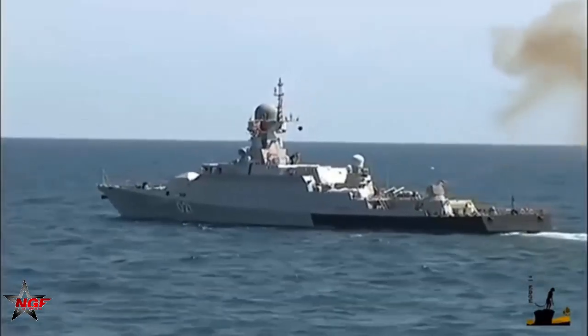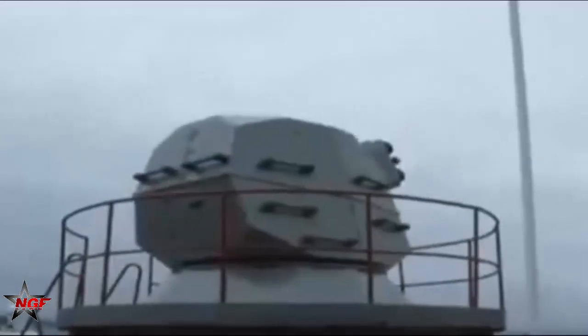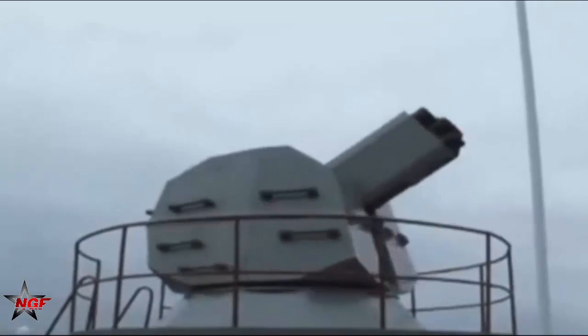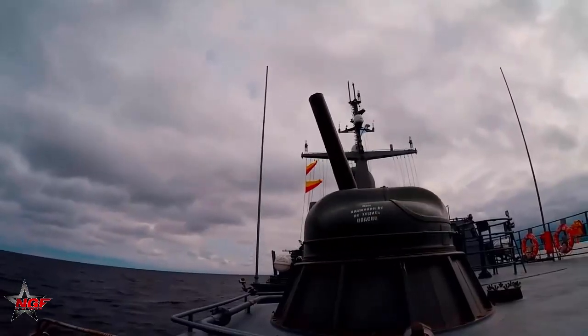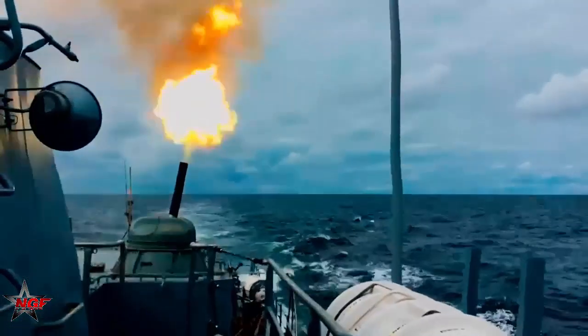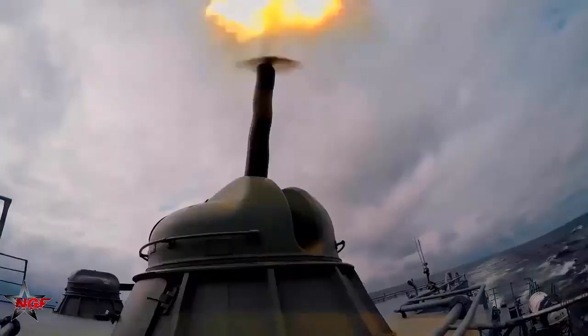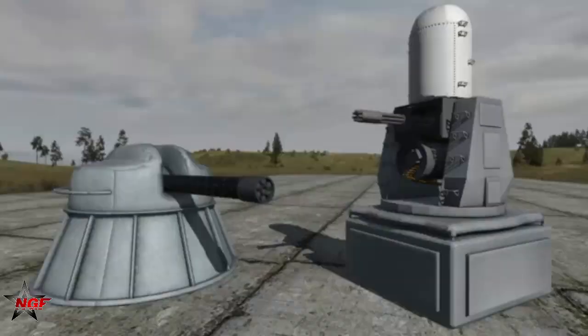The AK-630 was one of the first ever CIWS systems. When it was developed, there were no Phalanx, Dardo or Goalkeeper systems. However, the long development time of the AK-630 partially negated this advantage. Once operational, this weapon system was rapidly adopted, with up to 8 units installed in every new Soviet warship, from mine hunters to aircraft carriers, and hundreds produced in total.